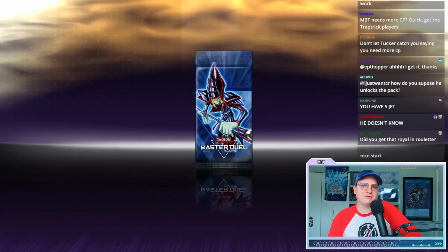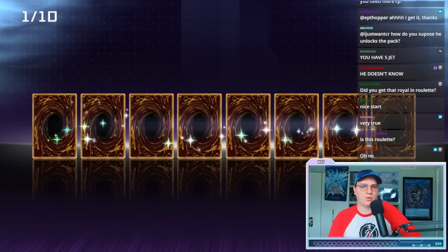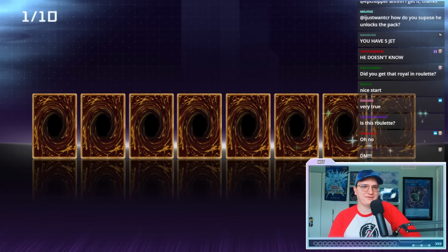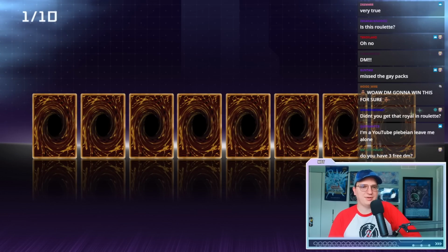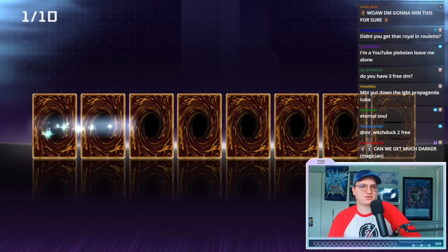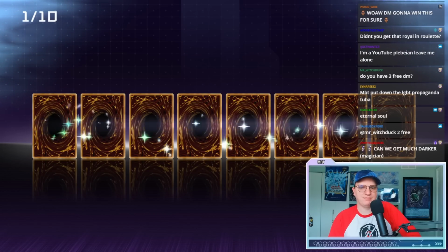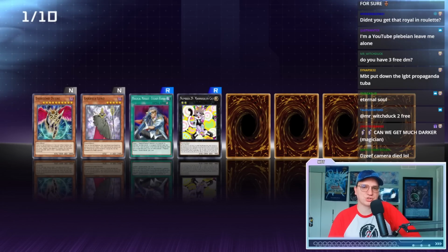So what we're looking for here isn't necessarily stuff like supers and ultras. What we really, really need is the rare Magician's Navigation, the rare Illusion Magician, or the common Magician of Dark Illusion, rather. And we'll take ultras. The super rare Apprentice Illusion would be good, and obviously DM Circle is the best card in the set, but most of what we need is actually normal or lower.